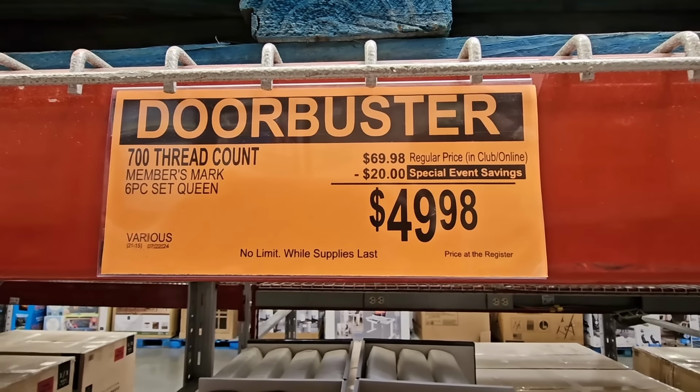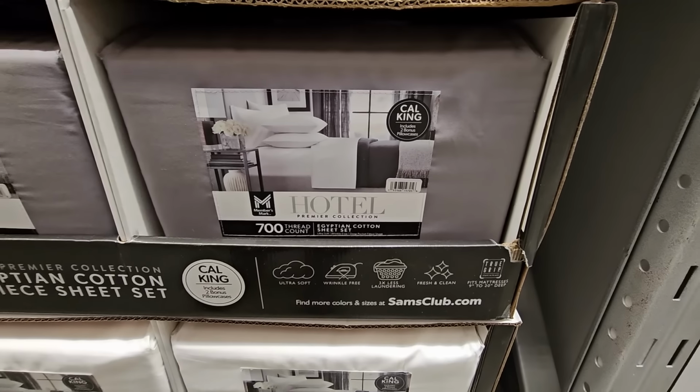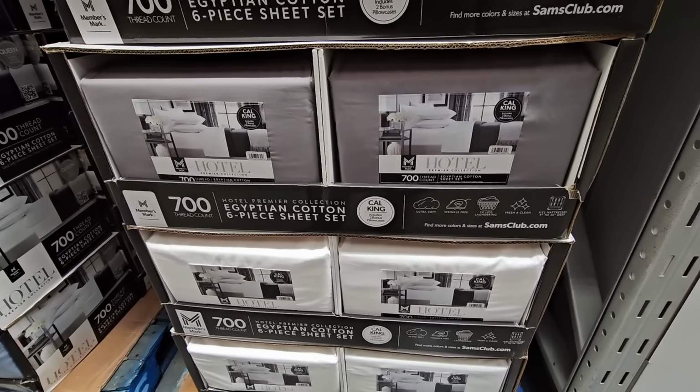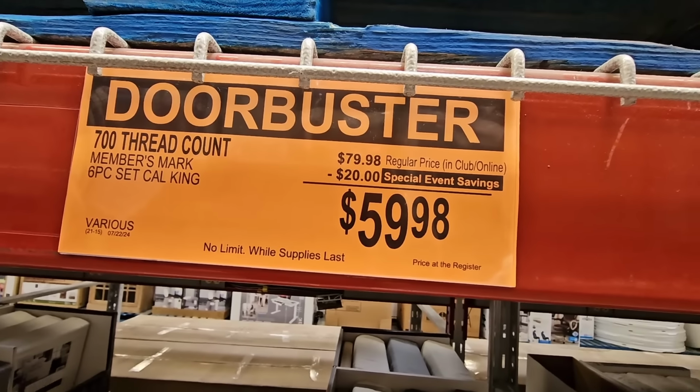$20 savings, $50. Now we have the California King, which really warms my heart because I do have a California king size bed. And so these are on sale, which is great. $20 savings, so $59.98. That's a good price.